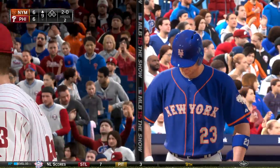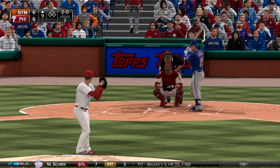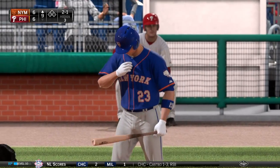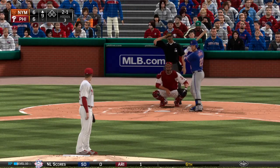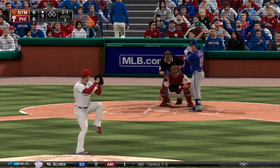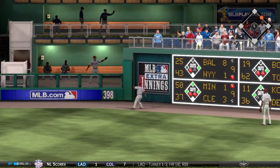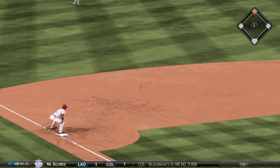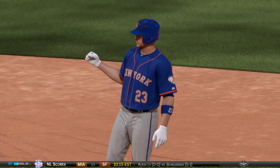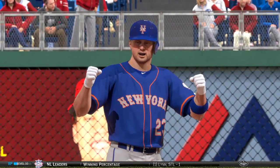Two and nothing. Get that open, two balls and one strike. Is in a hit in the gap to right center field. That's going to be a double for Michael Cuddyer. So Michael Cuddyer with a leadoff double here in the ninth inning. The Mets are in business. And you hear the cheers here from some of the Mets fans here at Citizens Bank Park. So Michael Cuddyer with a nice double in the right center field.